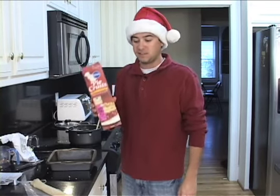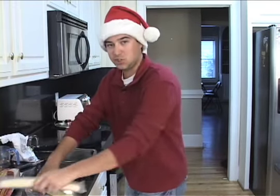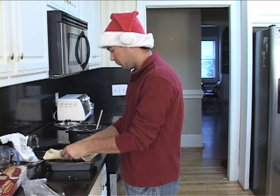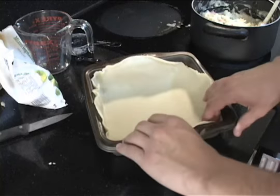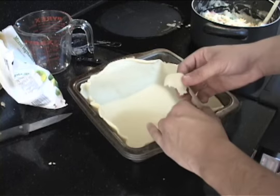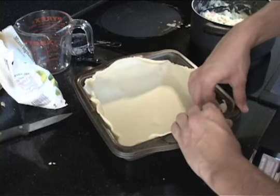You can buy one of these boxes, and it has 2 of these rolls in it, one for the bottom and one for the top. So you just take one of the rolls, and this is a 9x9 dish. Another little trick you can do is you can pinch off some of the extra on the sides and add it to the corners where you really need it.